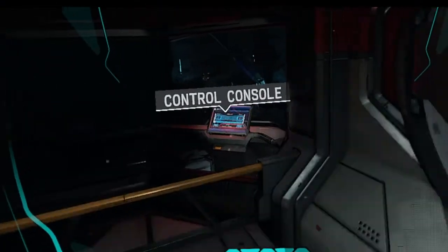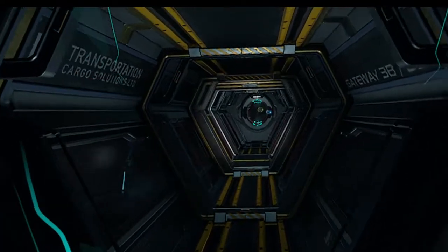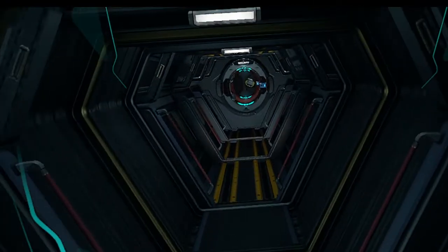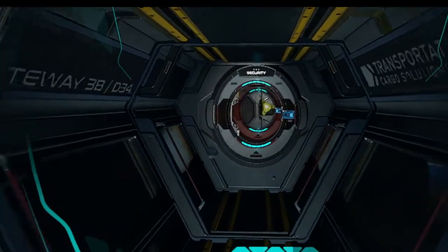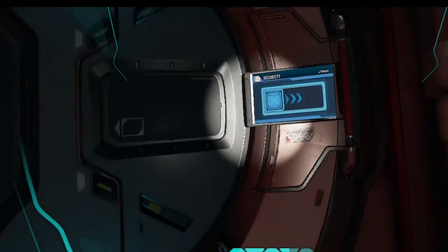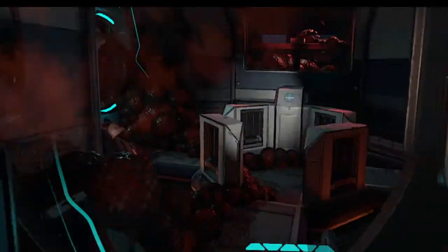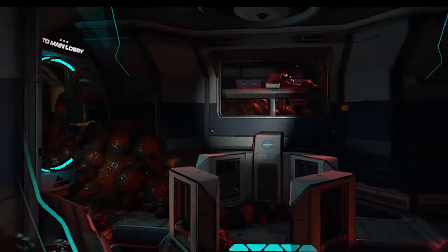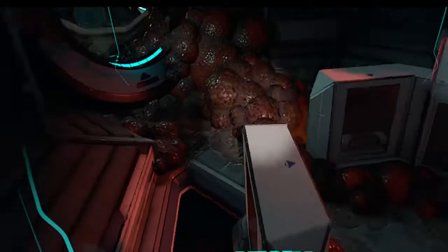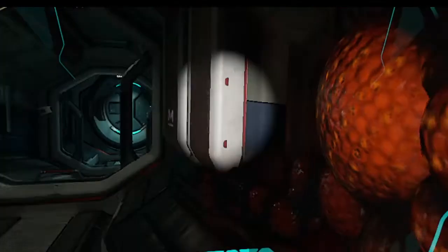It seems someone was emphatic about maintaining the lockdown. I'm crossing into the main facility now. Copy that, Jack. Oh boy. Biomass has taken hold here. Given that it got this far, the rest of the facility will likely be much worse.